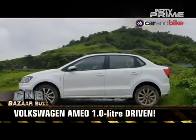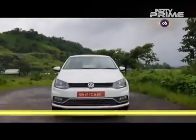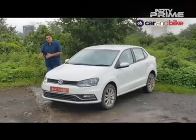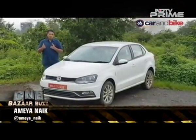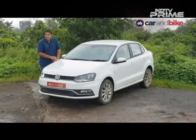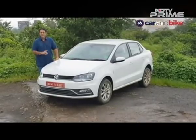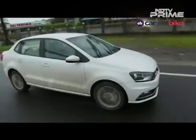The Ameo was Volkswagen's first made in India for India model and propelled its sales here despite it being a late entrant to the subcompact sedan segment. And in the 2 years of its existence, the Ameo already has had some special edition models and some small tweaks done here and there, action models as Volkswagen wants to call it. This one is a bit more special because it gets a new petrol engine, a 1 liter at that. Yes, the car is now fully made in India, even that engine inside is made in India, and we finally get our hands on the car and let you know how it is to drive.